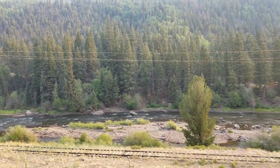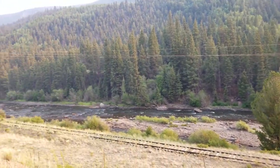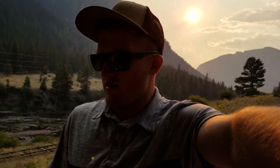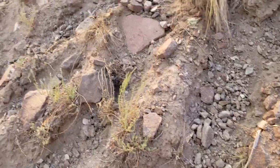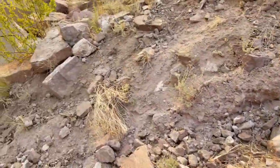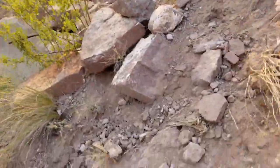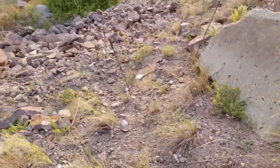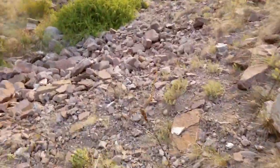It's still pretty breezy. Honestly, didn't see a ton of fish surfacing, so I'm kind of tempted to break out the fly rod or not. I might just pack it with me. We'll see. Yeah, hopefully we can hook into some more. So wish me luck. Easy part sliding down. It's the coming back up part that's gonna be the harder part.